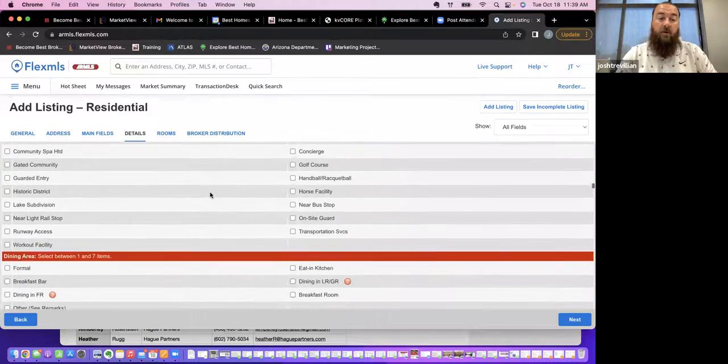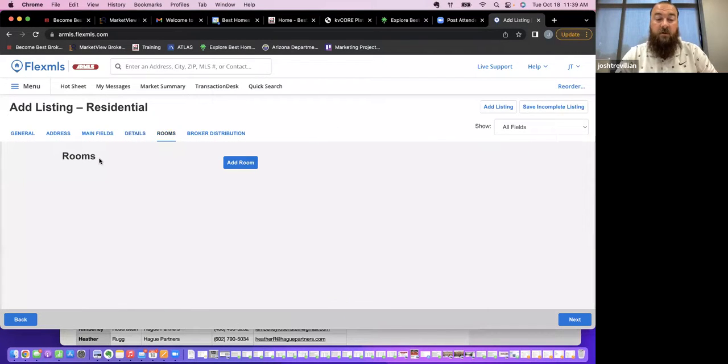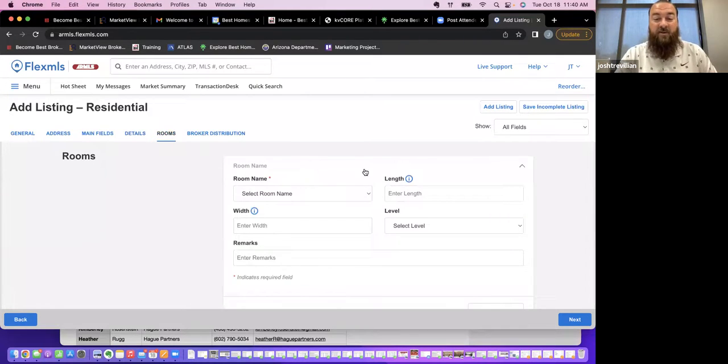All right. Here's going to be your rooms. Now, here's the cool thing about this. I don't expect you guys on your listings to pull out a tape measure and start measuring every single room and saying, oh, this is the dining room, it's 15 by 16, here's the master, it's 21 by 24. If you want to do that, more than welcome, but you would just name them by the rooms.